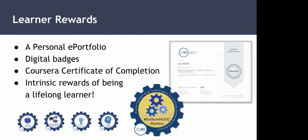You are encouraged to either create an account using Digication, which is the ePortfolio platform that EmTech has partnered with. Everybody that is in the MOOC is allowed to create a free account for Digication that is not available outside of the MOOC, so it's kind of a unique thing.